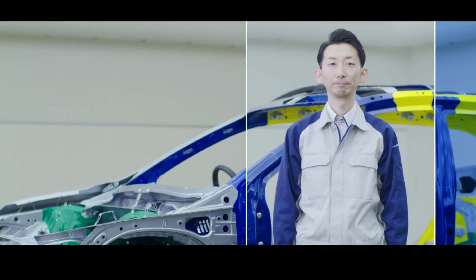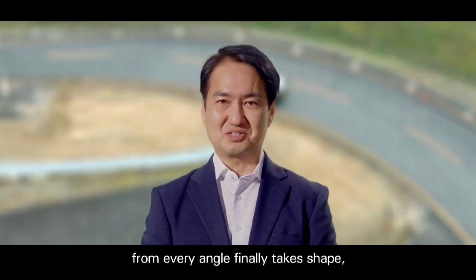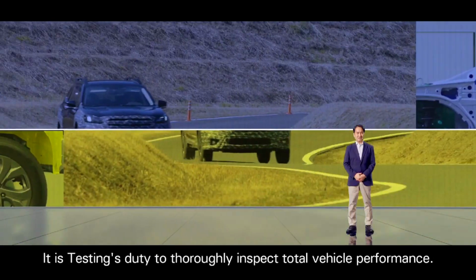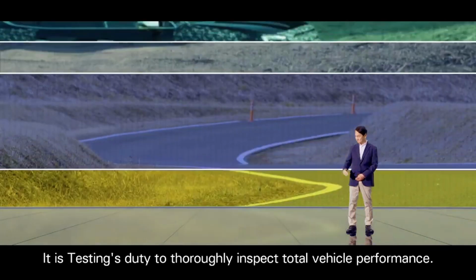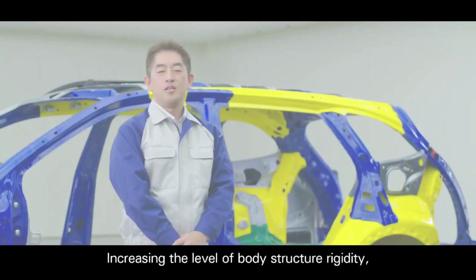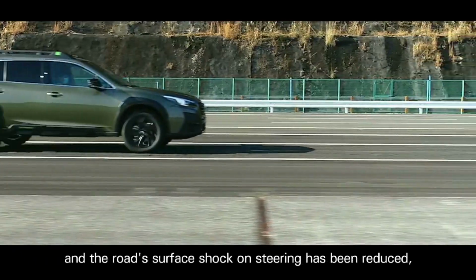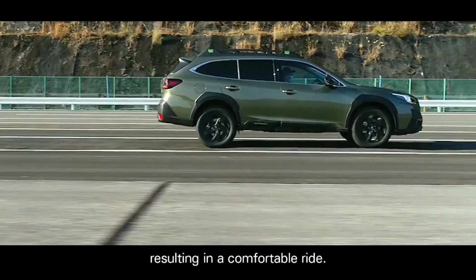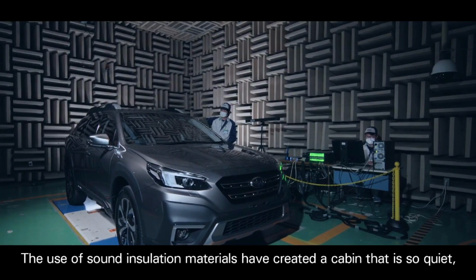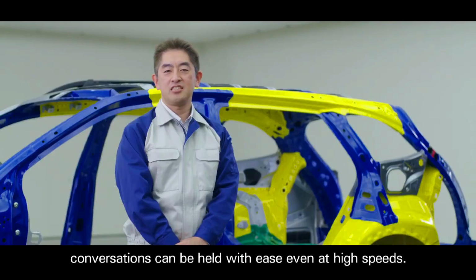When a design that has been carefully thought out from every angle finally takes shape, will it perform as intended? It is testing's duty to thoroughly inspect total vehicle performance. Increasing the level of body structure and the road's surface shock on steering has been reduced, resulting in a comfortable ride. The use of sound insulation materials has created a cabin that is so quiet. Conversations can be held with ease, even at high speeds.